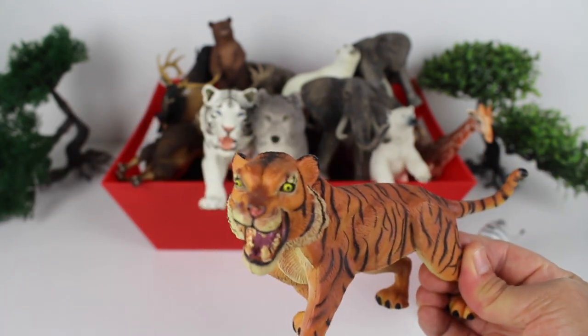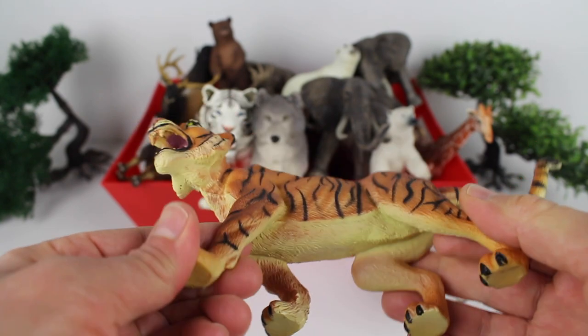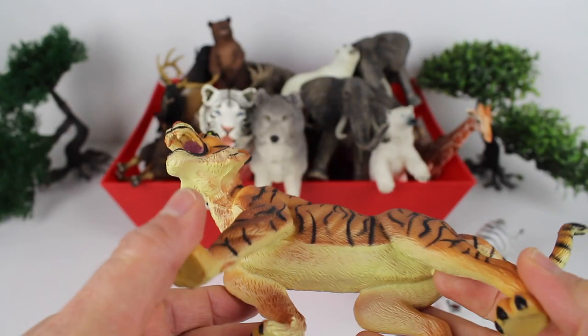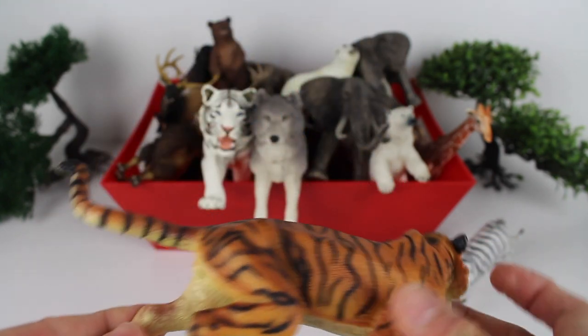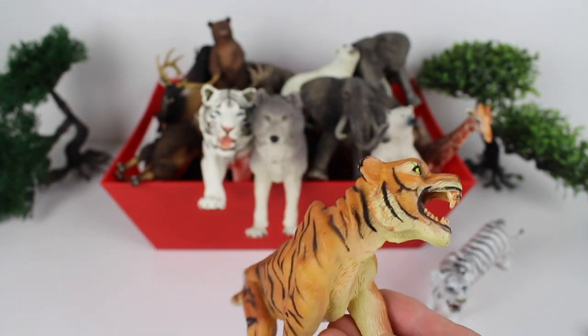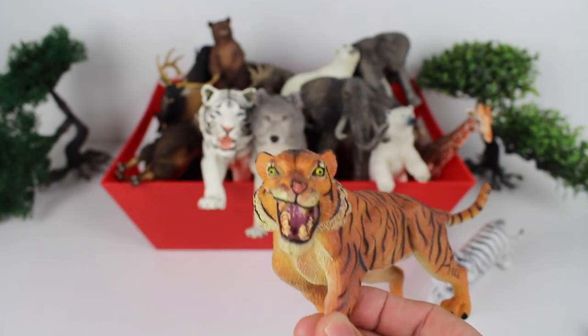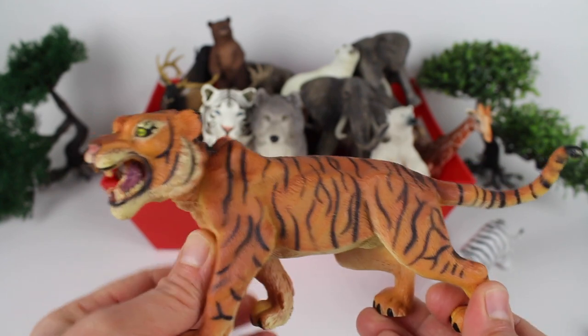Did you know that copulation is short and repeated many times over 5 to 6 days, ensuring that they can have a small cub? Tiger's urine smell lets the male know that she is receptive to mating. When she is ready, she lays face down. The male mounts her from behind and holds her neck with his teeth.